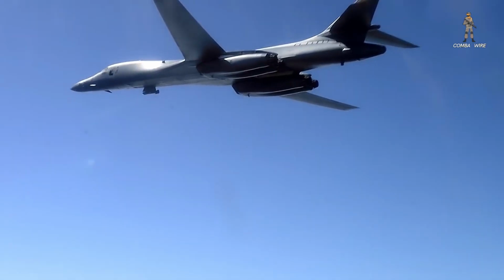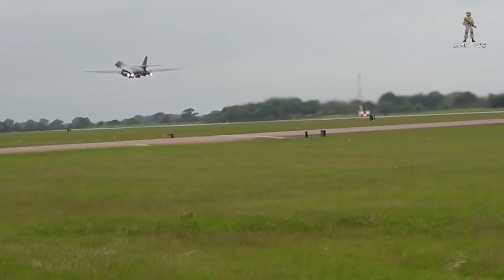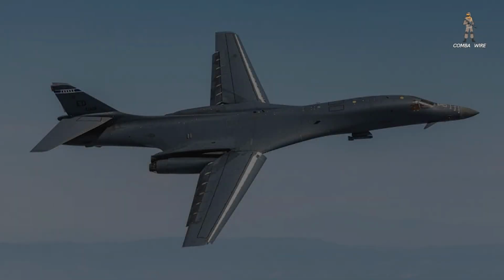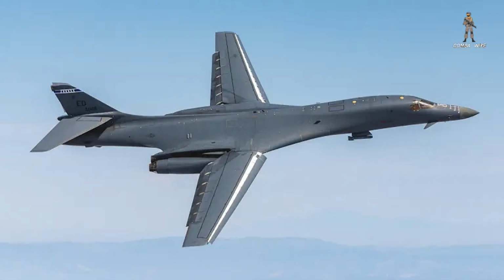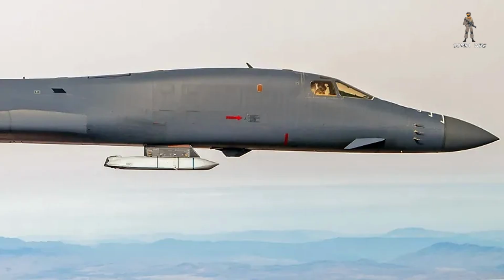Imagine turning a Cold War-era bomber into a 21st century hypersonic missile truck. The U.S. Air Force is doing just that. The legendary B-1B Lancer, once designed to fly fast and low under Soviet radar, is now being re-engineered to carry some of the deadliest weapons ever conceived externally.